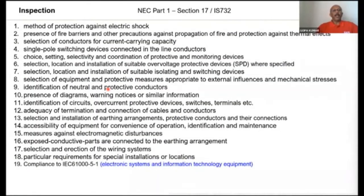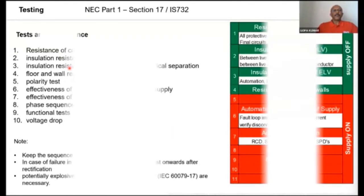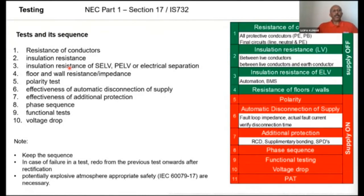The last part, inspection and testing. The IS 732 1989, 32 years back, has included inspection and testing in the standard. There are 18 points to be inspected, starting from the method of protection against electric shock, meaning what is your idea, how the designer has designed the electrical system to handle the shock, handle the fire, and so on. Similarly, there are 10 different subjects for testing.